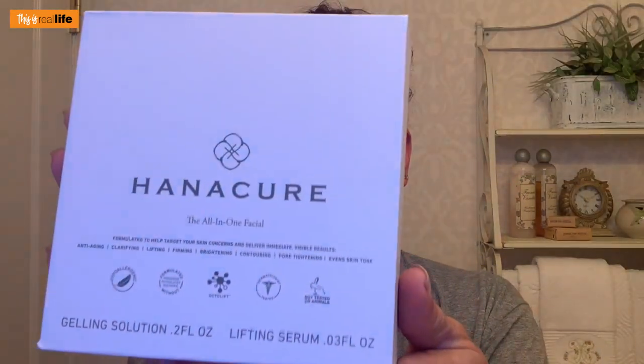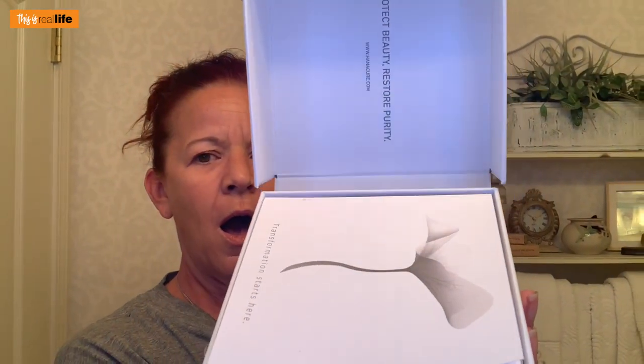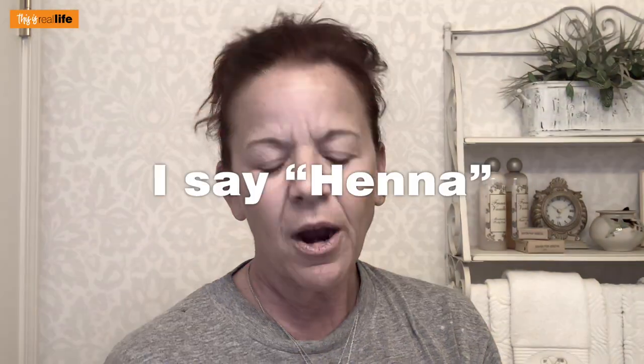More bubble wrap. This is called the All-in-One Facial Starter. Here is the box. Very cute, very nice, minimalist packaging. I kind of dig it. Protect beauty, restore purity. And this on the front says Hanacure. I say henna, maybe it's henna. I say Hanacure, it just flows off the tongue better for me.